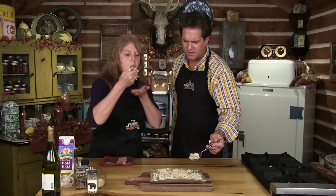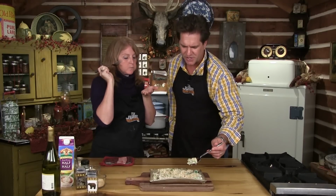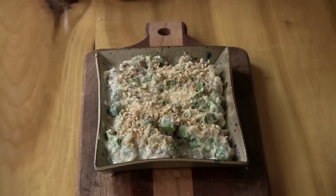What do you think? The crunchy? We get the onions and the bacon going on in there, with the cashews and the breadcrumbs. Good way to eat Brussels sprouts. Isn't that good? Oh, that'll work. You can see how you could bake it and you could brown the top a little bit if you wanted, like a casserole. I can have that for dinner, right there.